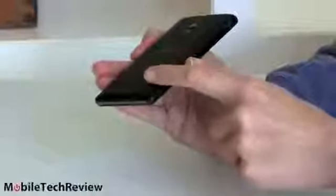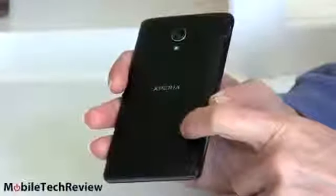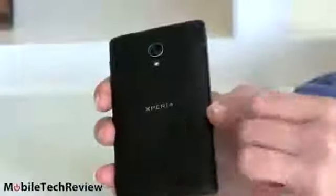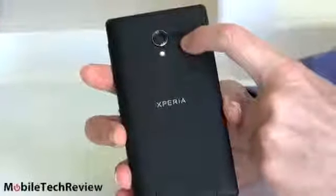It's got a bit of a curve to it. It's a little bit thicker than the Z, and a textured back, so it's easier to hold on to. And of course, you don't have to worry so much about damaging this as you would a glass back. So, I'm okay with it, actually, to tell you the truth. I'll take durability. The speaker is on the back right here.